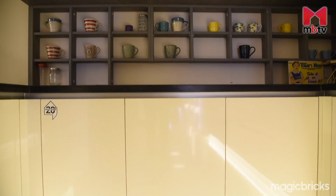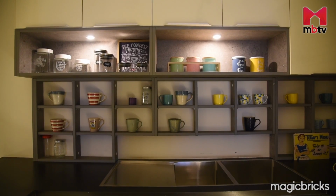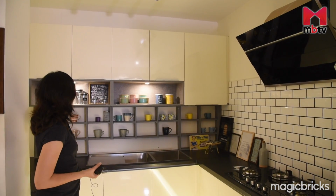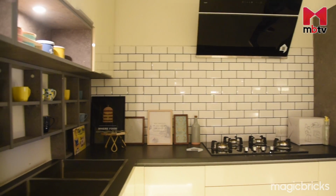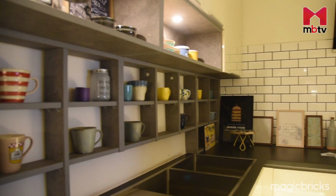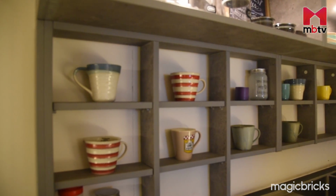Think of every corner, every surface where you can utilize it for small extra space. We all want that, right? So look at these. Instead of the regular conventional tiles in the kitchen, you can also do a series of shelves, and you will have your spice jars, your mugs, your basic crockery at a hand's reach.